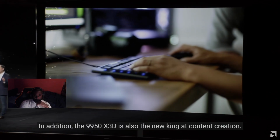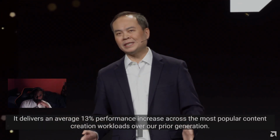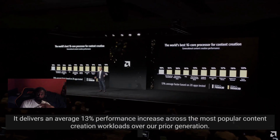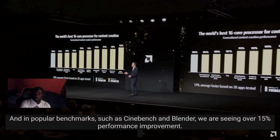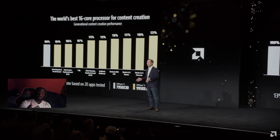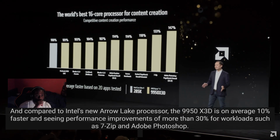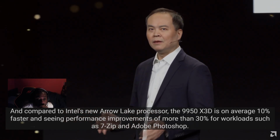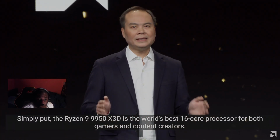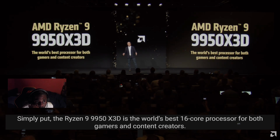In addition, the 9950X3D is also the new king at content creation. It delivers an average 13% performance increase across the most popular content creation workloads over our prior generation. With spinning up the rendering for new videos in it, with videos that's intended for like 4K. And compared to Intel's new Arrow Lake processor, the 9950X3D is on average 10% faster, and seeing performance improvements of more than 30% for workloads such as 7-Zip and Adobe Photoshop. Simply put, the Ryzen 9 9950X3D is the world's best 16-core processor for both gamers and content creators.